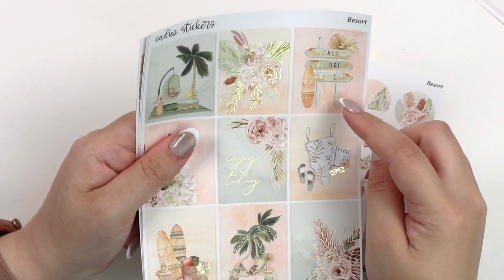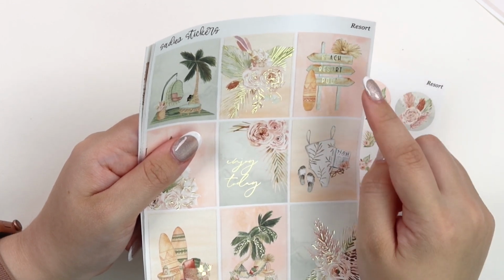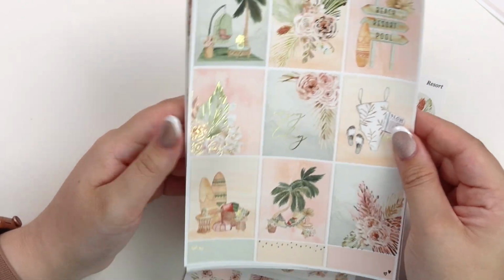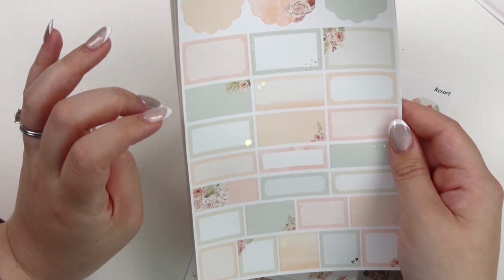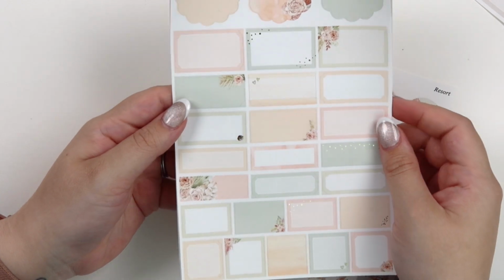You have your little, what is it called? Direction sign. So it says beach resort and pool. And then another little beachy seating area. Here are the boxes. We have 2 different shades of green here, some yellow, and a peachy pink color.